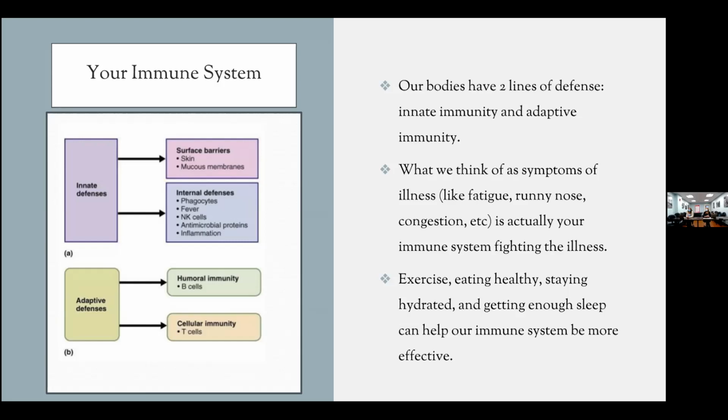So as Brianna mentioned before, that fever, which we think of as a symptom, is actually our immune system fighting. That's the same when you're tired or have runny noses or congestion from sicknesses. And exercise, eating healthy, staying hydrated, and getting enough sleep can help our immune system be more effective.